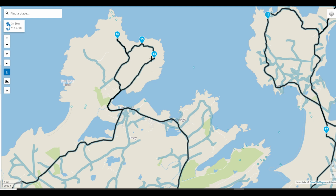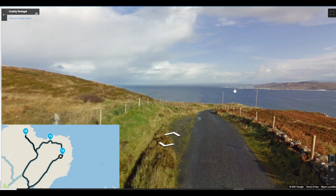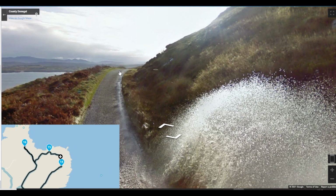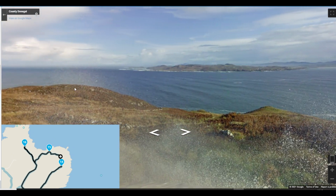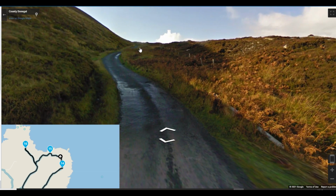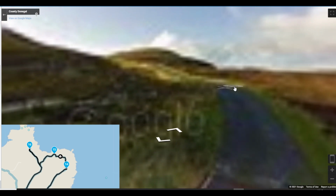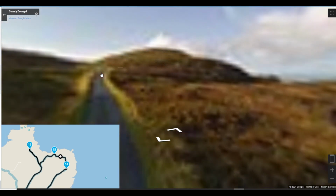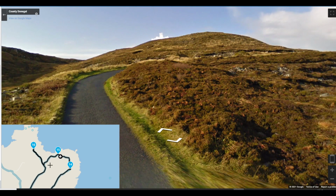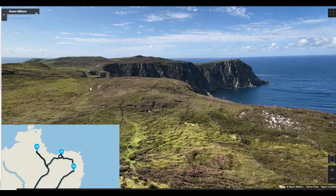Now again, it gets very, very steep. It goes really high up, but as you can see, it's absolutely stunning. Let me just go up a bit further. So it just keeps climbing. You can see even there from the image, it's quite steep. It just goes up and up and up. And then eventually you get to point number 15, which I think is the viewing point.